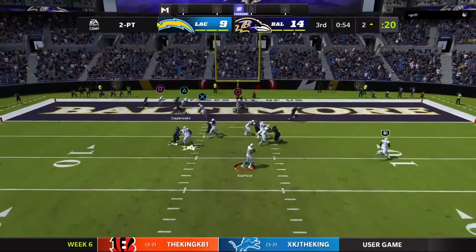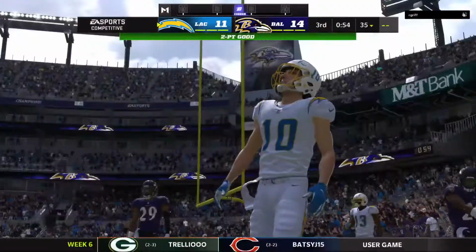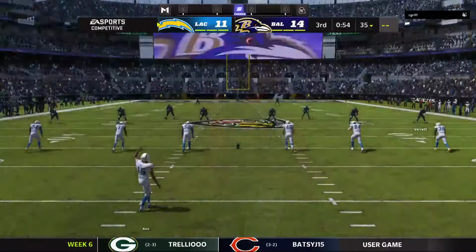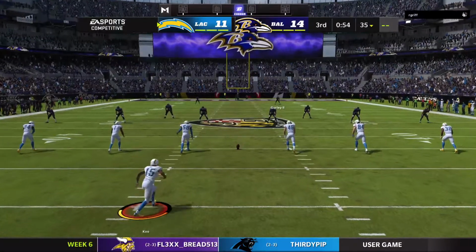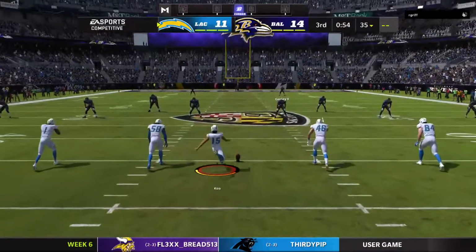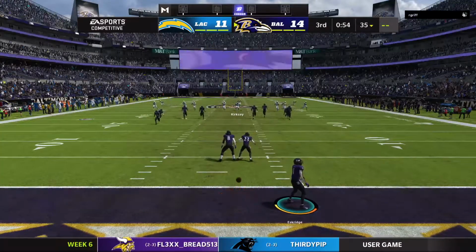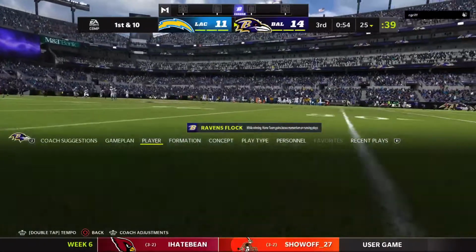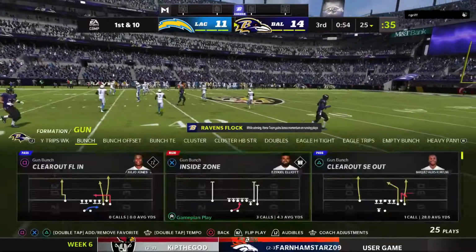Stafford's going to try and throw for it. And he's got it. So the try for 2 successful. And with it, they're back within a field goal. Following the touchdown, here's Koo to kick off. And that one will bounce out of the back of the end zone, so we will start here at the 25.